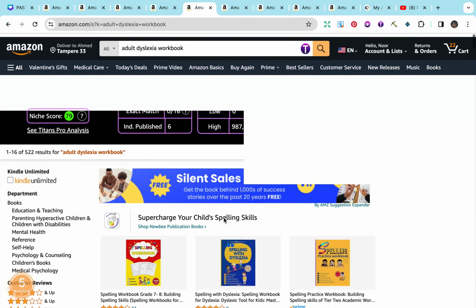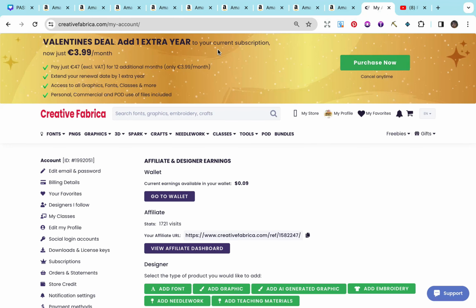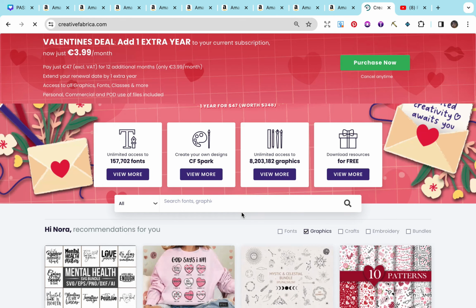Utilize these wonderful 5 keywords in the creation of dyslexia related books, and I wish you all the best. You can get lovely interiors available at Creative Fabrica for dyslexia, and then you would be able to rank quite well.